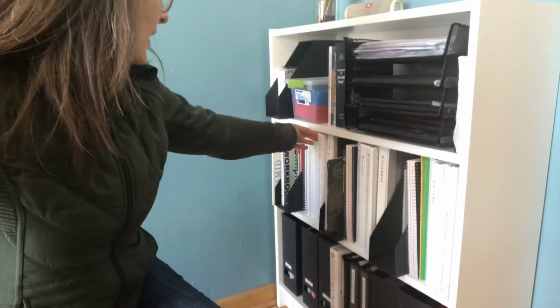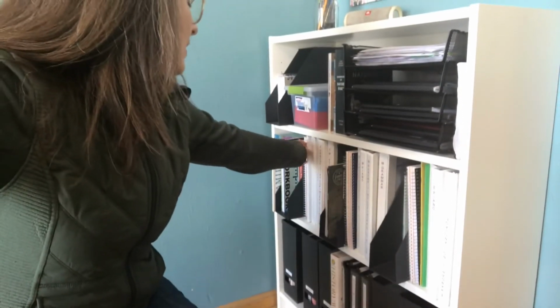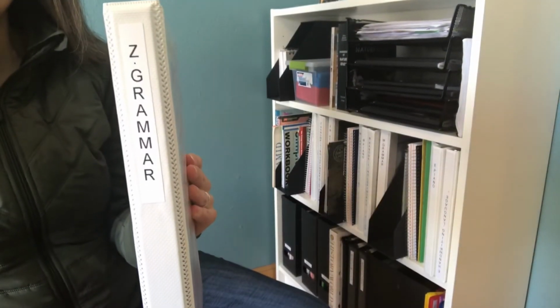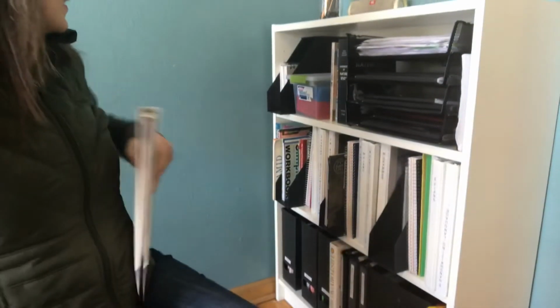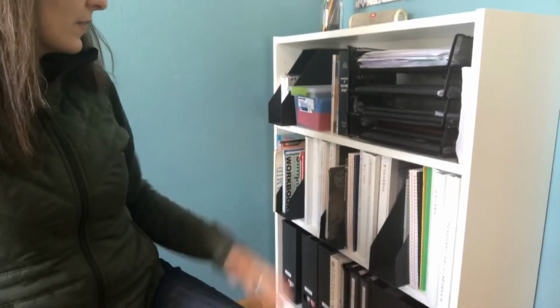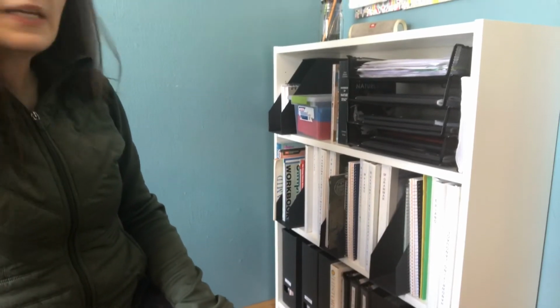And let me bring this out. So here, this is Zoe's grammar, and that's all of her sheets in there. All of her books are here. So there's her piano book, there's their dictation book, language book.